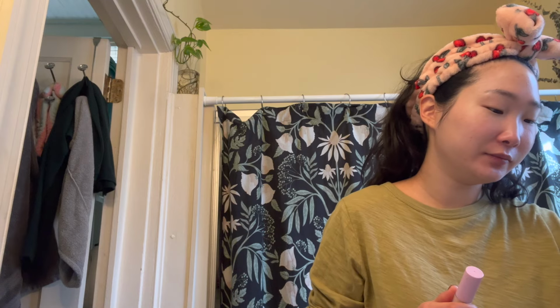Depends on the day, but I sometimes just like to go in with just concealer instead of using a BB cream or a foundation or CC cream, things like that. I like to just go in with a concealer, but if I'm feeling like a more full coverage day, I'll go in with my cushion foundation. I'd go in with this, but I think I'm just gonna do concealer today. This Tower 28 concealer is one of my favorites. I love this concealer. It's in the color BU. BU, that's all it says at the bottom. I forget the name of it, but it's one of their lighter shades.